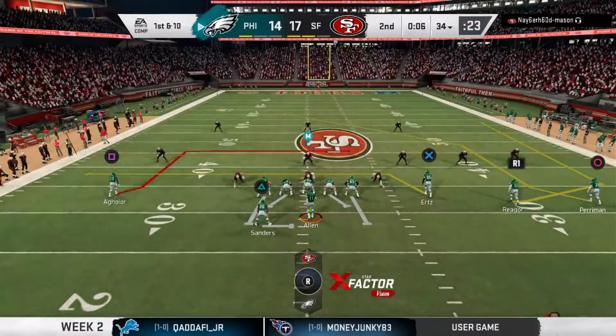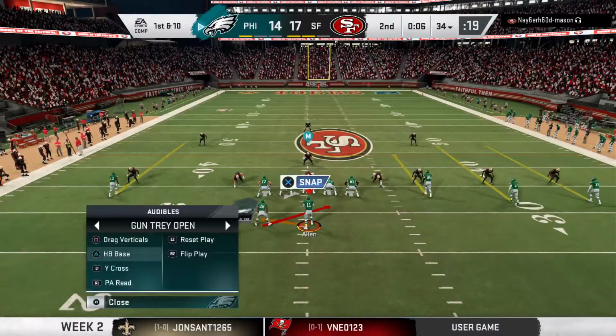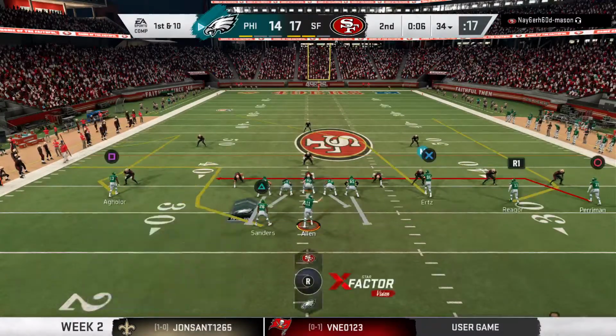The Eagles offense set to begin their next drive. Likely time for just one final play, and then it'll be off to the locker room to talk about how they can erase this deficit.